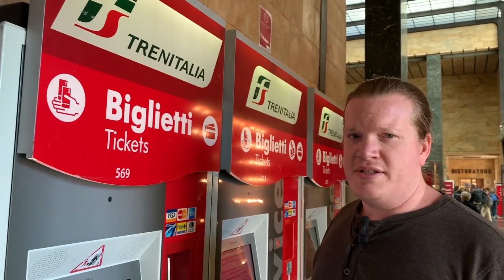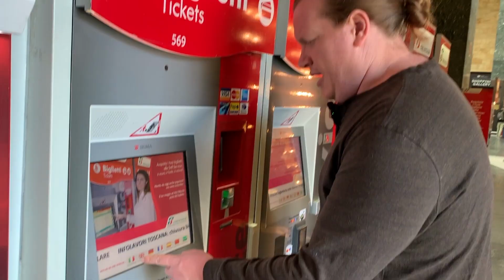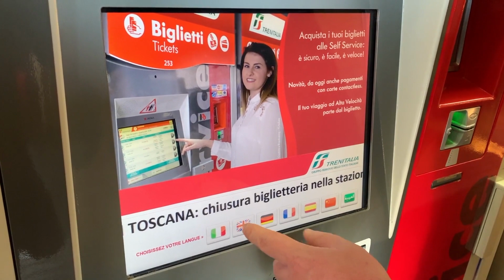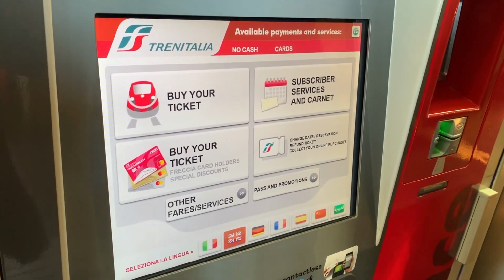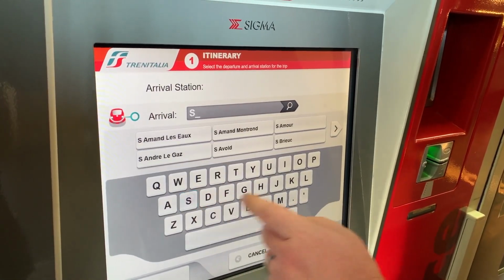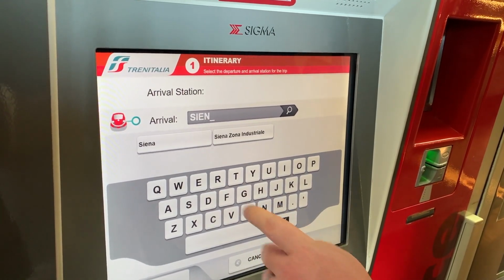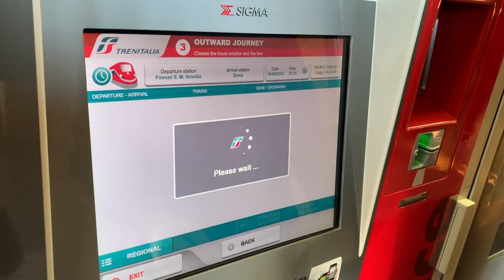So you could buy your tickets on one of these big Lieti stations. We haven't found the small Lieti stations yet, and they have all sorts of different languages. So we speak English, kind of. Beware of pickpockets. In case of need, ask only Trenitalia staff for more information. Buy your tickets. We are going to Siena. We're going one way, and there's two of us. Continue.